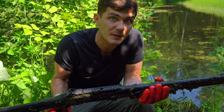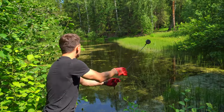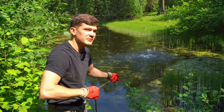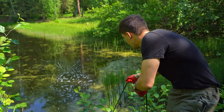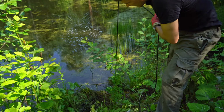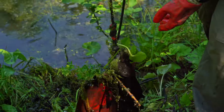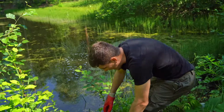So let's keep throwing the magnet to find out more. Okay, let's throw a little bit more to the right. Maybe we can find something right there. Especially the worst thing about this place is the seaweed. Okay, yeah, we got something, guys. Oh my gosh, what is that? Is that blood?